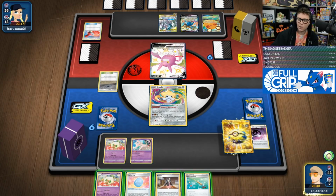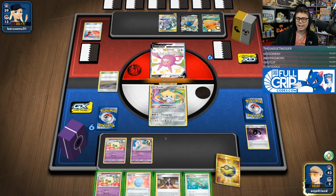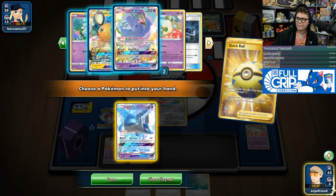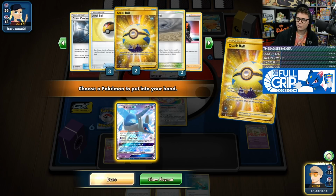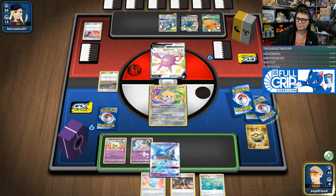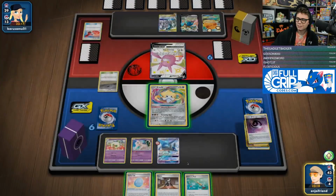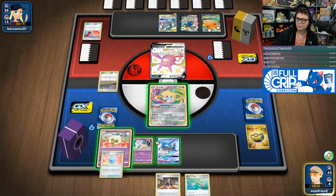All right, now I'm going to be incredibly sad if I miss the energy and the Latios, right? I mean, if I miss the energy in another Pokemon, that's just extremely bad beats. But we certainly go for it. Okay.